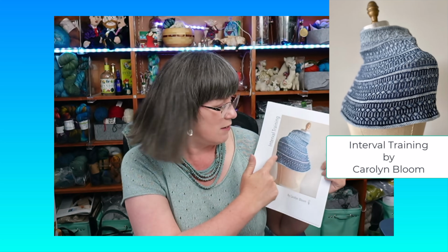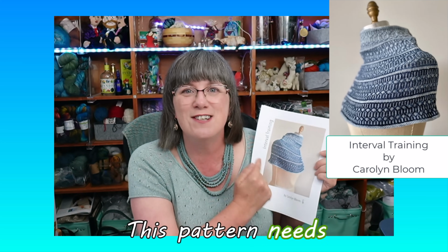This is the astonishing part for me. There are only 18 projects and in 73 queues. What the? Look how great this is. Would you want to wear this? I would want to. You want to wear this, right? Like, I'm flabbergasted. This pattern needs some attention.